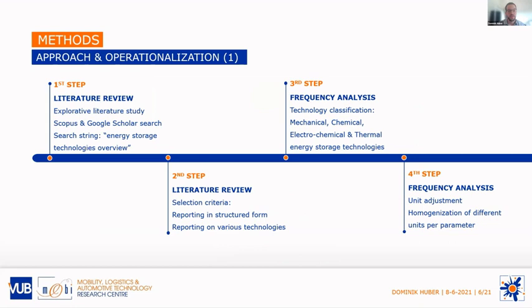As a first step, I did an explorative literature study. I used the most commonly known search engines like Scopus or Google Scholar, and I ran a search with the search string "energy storage technology overview". My selection criterion was whether the identified reports report in a structured form, and I selected studies that report on more than one technology. In the next step, I classified these technologies into mechanical, chemical, electrochemical, and thermal energy storage. And then I had a further look at my parameters.